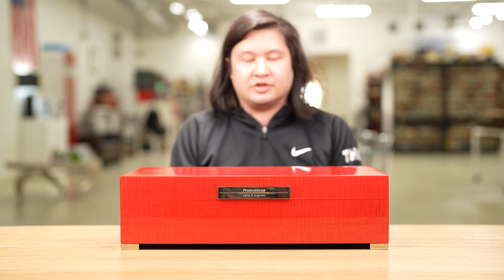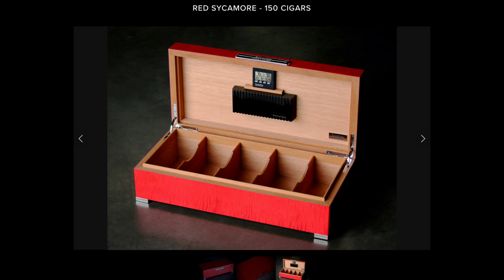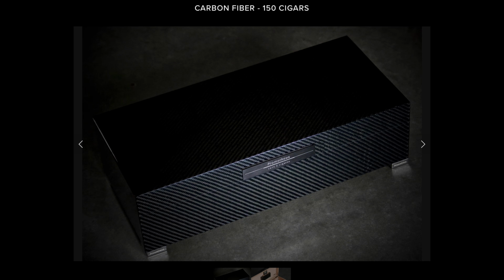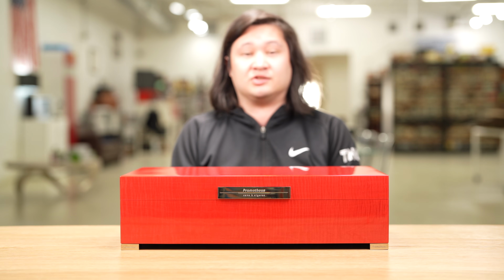So back to the Platinum Series, both the 150 and 200 are offered in the same 5 standard finishes. There is a dark Macassar ebony wood. There are 3 different tinted sycamores. This is the red. You can also get it in blue or yellow. And if you don't want a wood finish, Prometheus also sells both models with a carbon fiber finish. Now, regardless of which model you choose or which finish you choose, the price will be the same. The only thing that affects the price is the size.